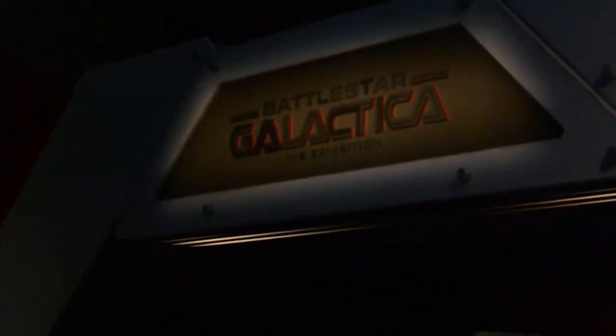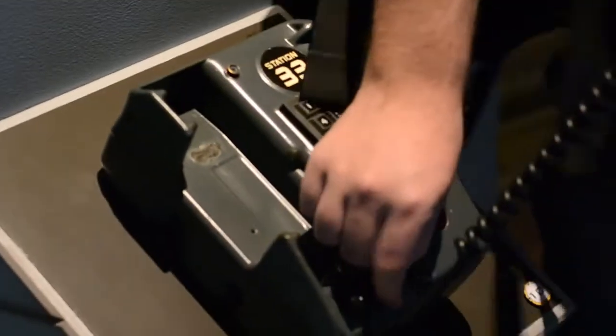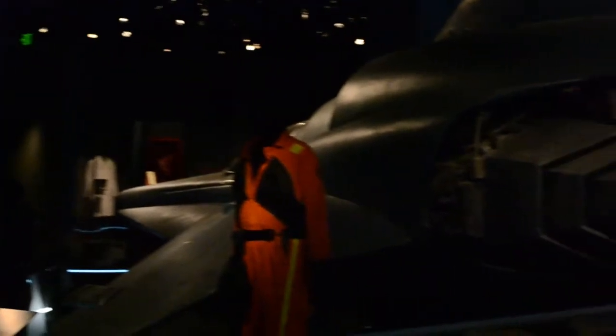Yeah, so then we checked out what we were really looking forward to, the Battlestar Galactica pavilion. That was really awesome. I really enjoyed myself in there. There isn't anything really flashy or impressive, but they have a great collection of props and ships from both the original 1978 Battlestar Galactica series and the new reboot from the 2000s.